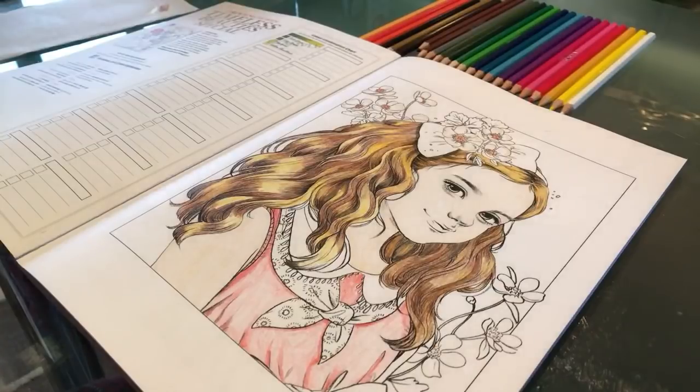So the reason I got these, okay, these are 19 greens. I mean, 19 greens is fine, but it's so nice to make 19 of your own greens, if that makes any sense.